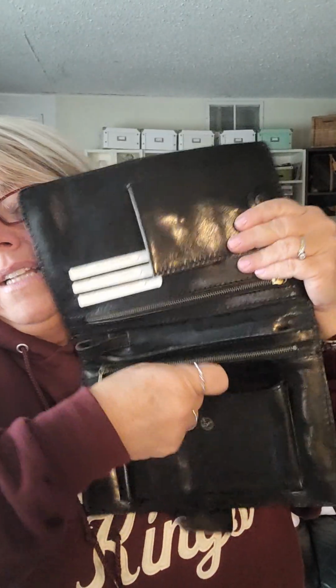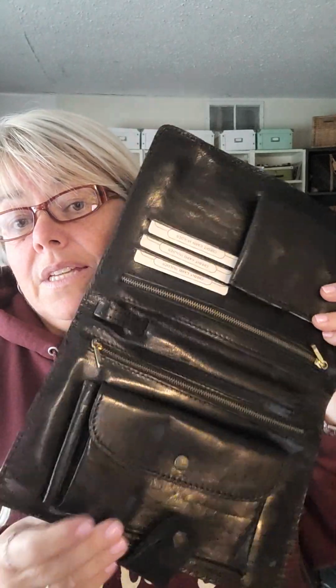Now let's flip to the other side. You have another slip pocket, another zipper. You have a little coin pouch or whatever you want to do with that. You have a little slot for a small pen or whatever you want to put in there. And then you have your wristlet element, which you can tuck away and not use if you don't want to.